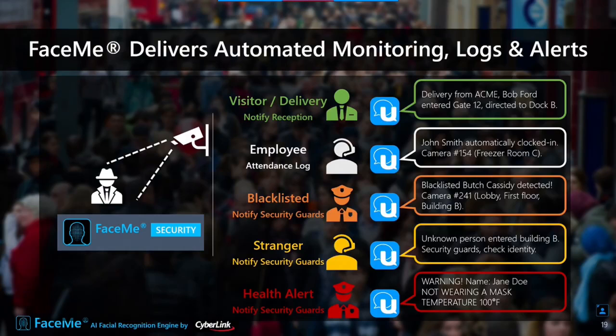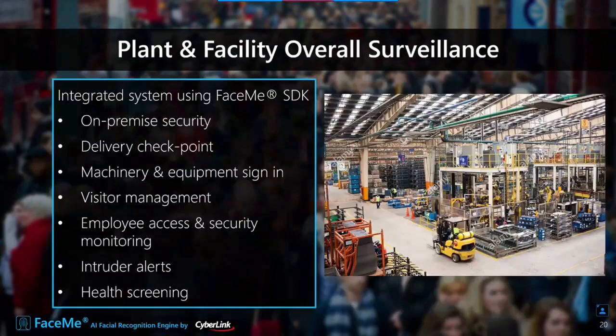For employee attendance, people can just walk in the plant in the morning, and if you have a few cameras, they can be clocked in, clocked out when they leave instantly. People who are on a block list, you can automatically send a notification to security or a stranger. And also health alerts. So somebody is not wearing their mask or the temperature is elevated, so you have a way to identify the person and somebody can go and handle the case.